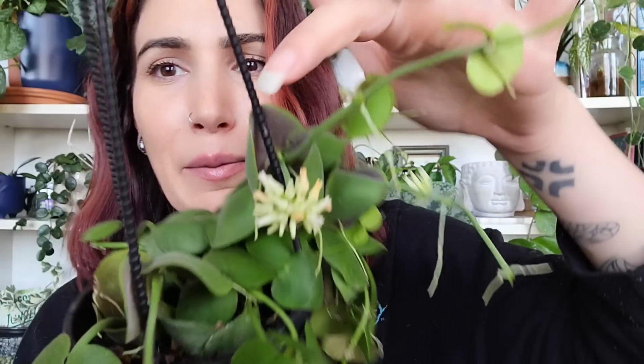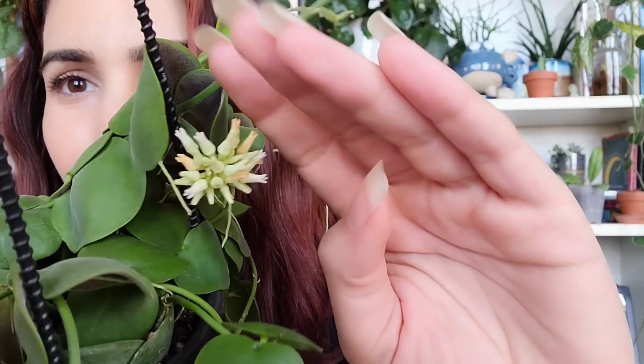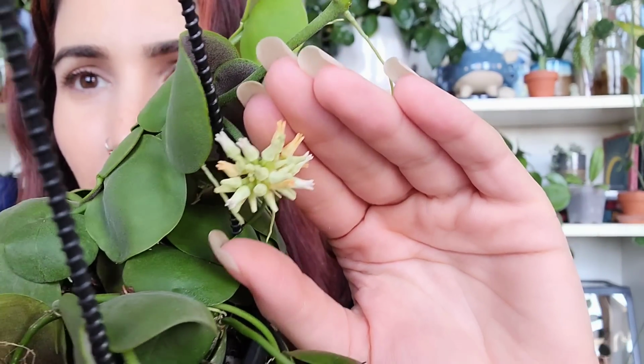They're in the same family, but I didn't think that Dischidia blooms were similar to Hoya blooms. So when I saw this, I was like, is that a freaking peduncle? I don't think it's called a peduncle, but I was like, what is this plant doing? And then it started to look like this, and I was like, okay, is it a flower? Is it aerial roots? And then it started to kind of bud out a little bit, and I was like, oh my gosh, it's a flower.